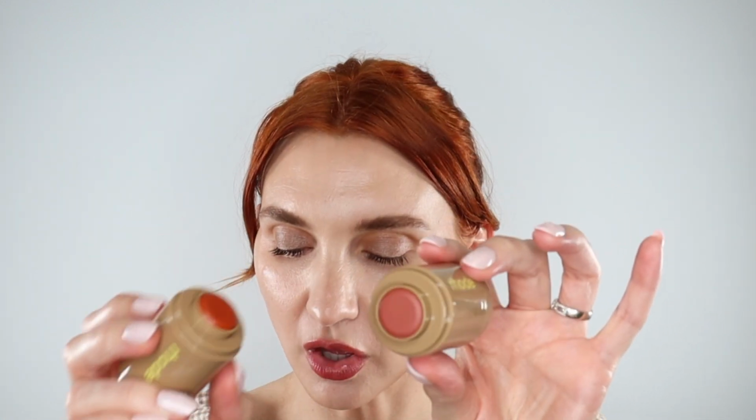I believe Rhode is coming to Sephora. Well, I know Rhode's coming to Sephora, but I don't remember if it's 2025 or 2026. But when Rhode comes to Sephora, go try these for yourself if you don't believe me. These are awesome, and these retail for $24.